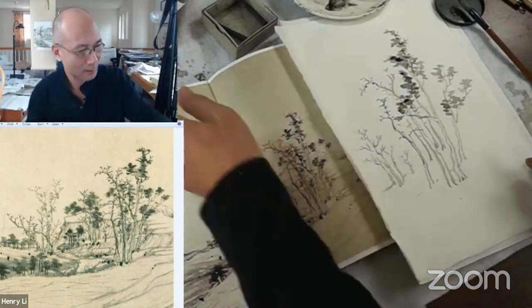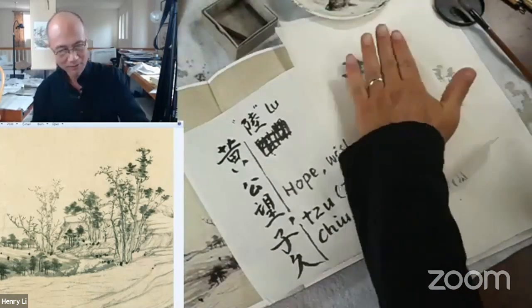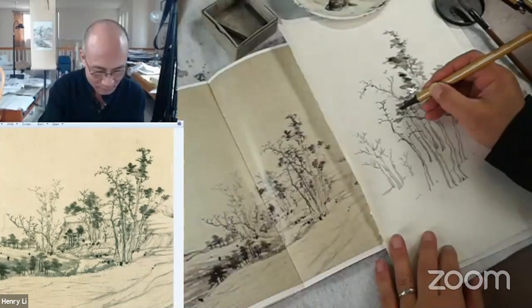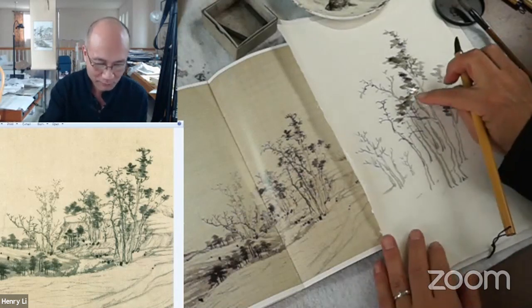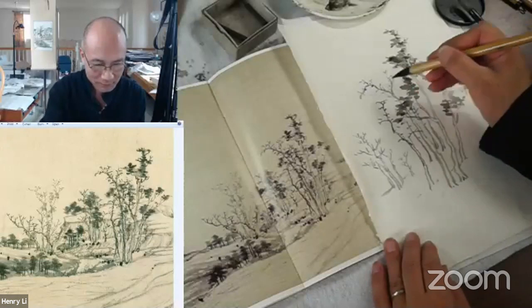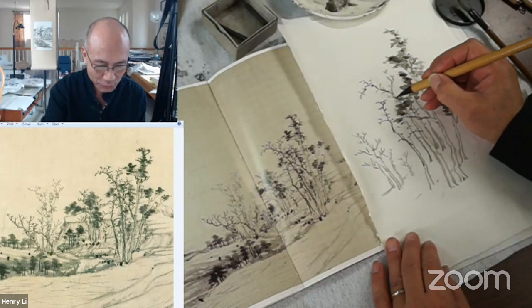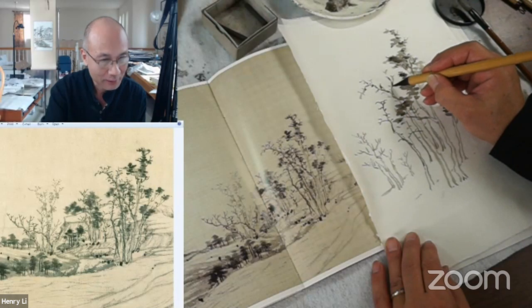Let me see. I can use just the same paper, not so absorbent. You can reduce the ink if it's too dark with blotting. But since the paper is not dry enough, I'll just do another part. Okay, we continue to enhance this tree with dry and dark ink. Okay.